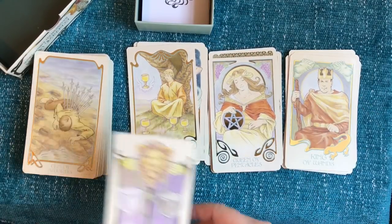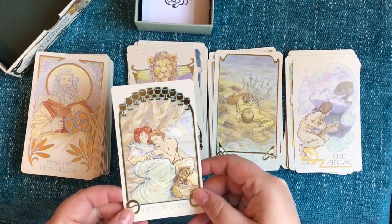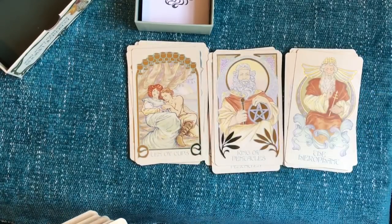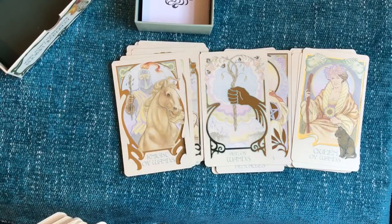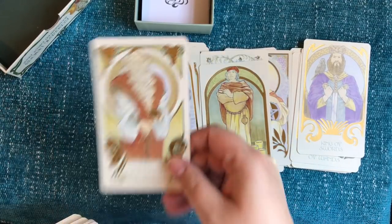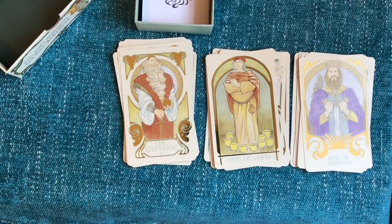Again, it's another very Rider-Waite-Smith deck. Aren't they a sweet couple? It was one of the court cards that I really fell in love with. Let's see if I can find him. The Emperor was great. I thought he had a very commanding air to him and really embodied the ruler aspect of the Emperor very well.